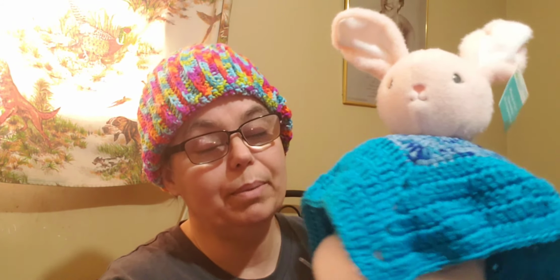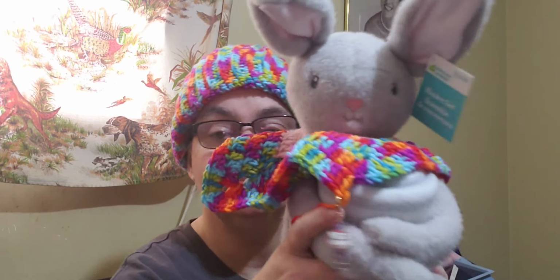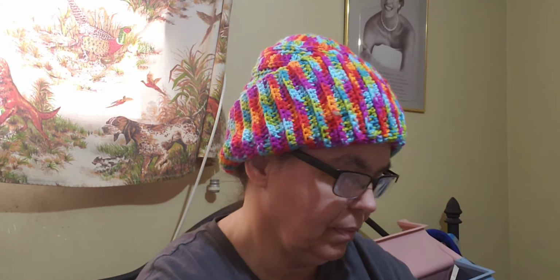What I'm going to do is probably do one more row, maybe 2 more rows, and then I'm going to border this in white. So, like I said, that's one of my lovies. And then I'm working on the other lovey. I'm just getting the ball kind of wound up. So that's what I'm working on right now.